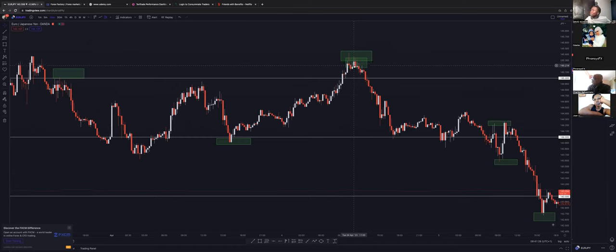This is a tweezer top here because that's two equal highs. Even if it's not equal, if it's two long wicks, it's also valid. But when it's equal, it's more valid. Same way we have tweezer bottoms, we have tweezer tops. Tweezer top denotes a downtrend. Tweezer bottom denotes an uptrend.